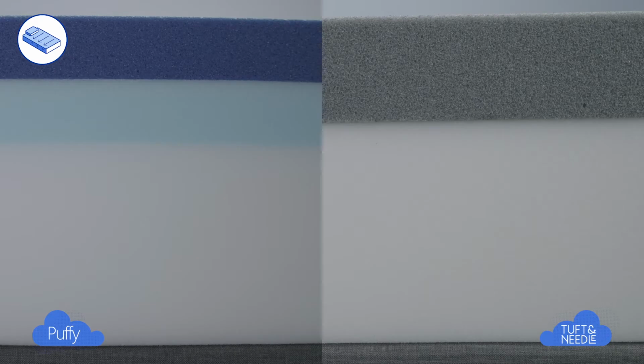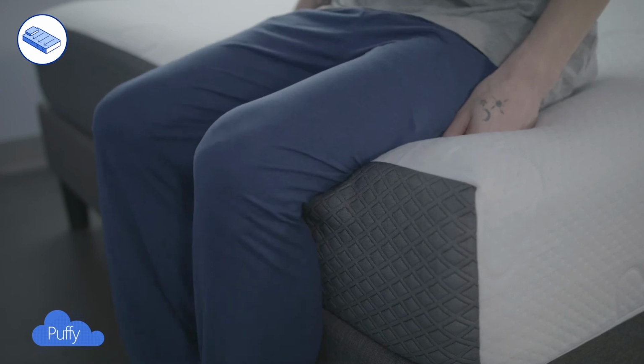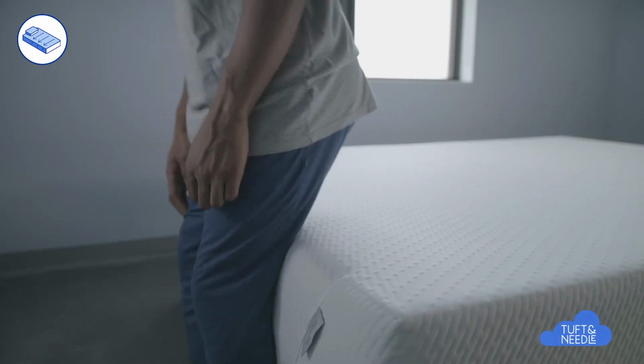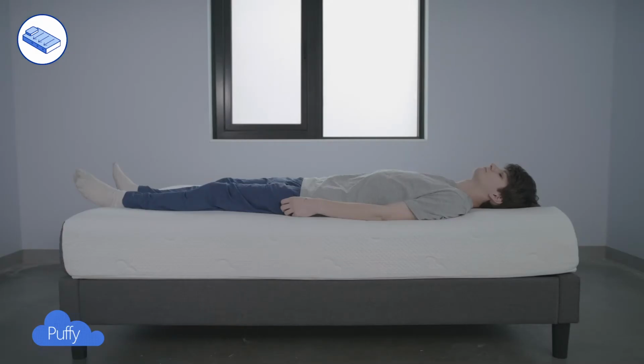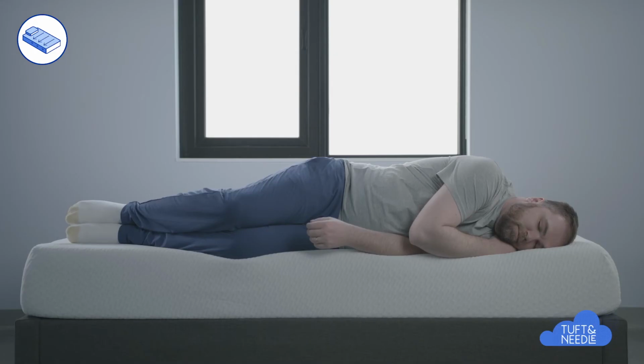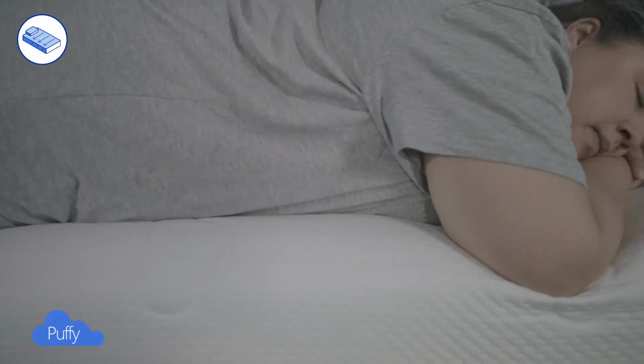All foam beds tend to have weaker edge support, as most constructions consist of soft foams in the comfort layer over a foam base. Our assessment of these mattresses showed that to be the case. Both beds sank significantly while we sat on the edge. When laying on the edge, both beds felt slightly better, though the soft foams in the Puffy felt a little less stable, especially for our heavier sleepers.